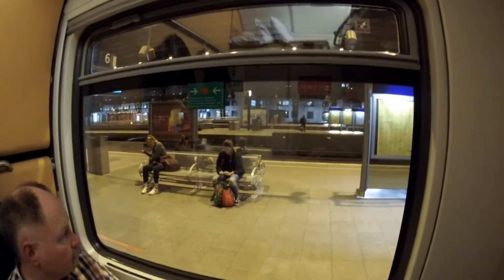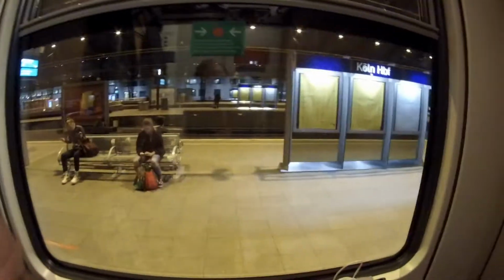In the meantime we have reached Cologne by night. Here is our next stop.